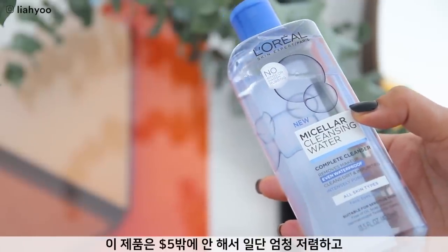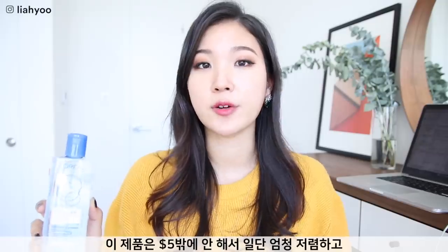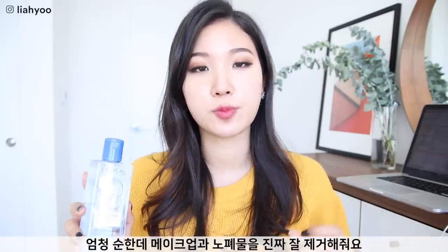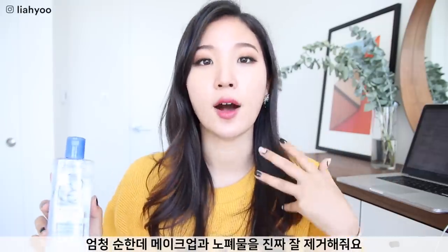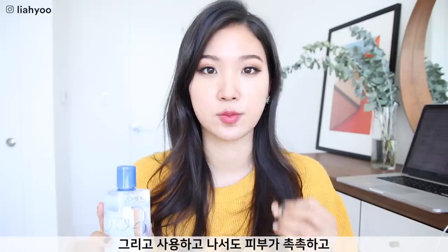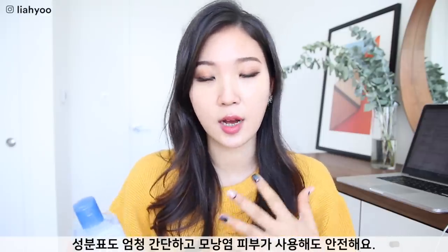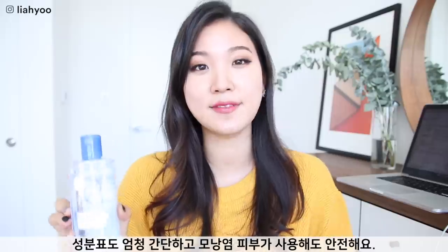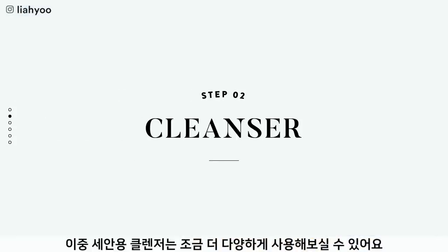This is by far one of the most affordable options out there, only $5, and it is very gentle yet super effective in melting away your foundation and the dirt and grime on top of your face. It leaves your skin super supple and hydrated, and it comes with a really simple ingredient list that is fungal acne safe.